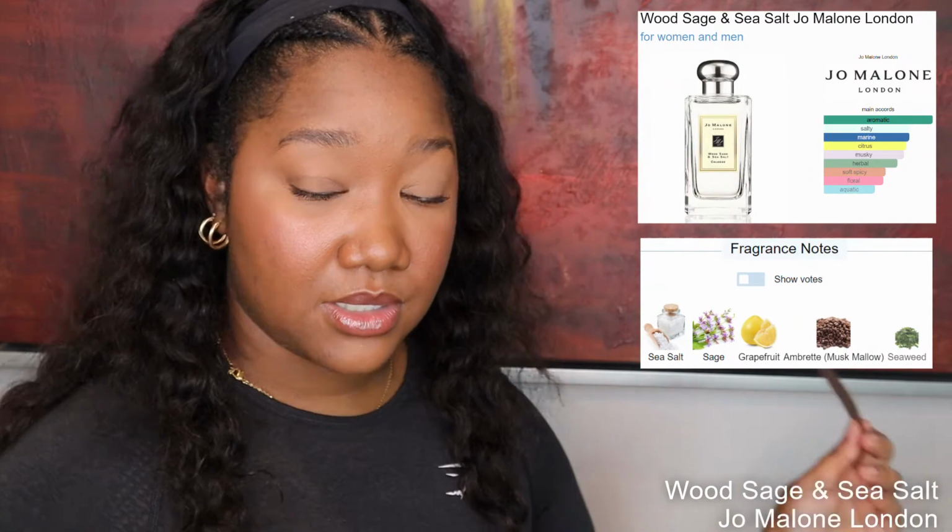This is a set I bought on Sephora. The 5 fragrances are Wood Sage and Sea Salt, English Pear and Freesia, Peony and Blush Suede, Wild Bluebell, and Nectarine Blossom and Honey. So I'm going to be smelling these on cards. I have smelt these. I have had some experience with these fragrances. I've had them for a while. I'm going to be reviewing them for you. Let us begin with Wood Sage and Sea Salt.